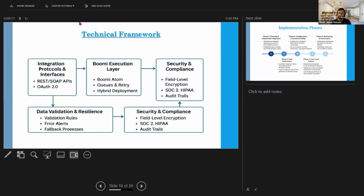Now, again, security is not a new thing for us. We know that it has to do with encryption. It has to follow the government standards. We have SOX, we have SOC 2, we have HIPAA. HIPAA is mostly a healthcare thing, right? And then you have audits, right? Who has access to the information and who has accessed it in the past. It's a part of security requirements these days.